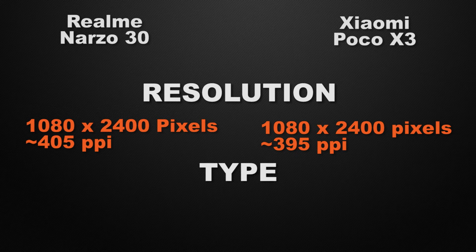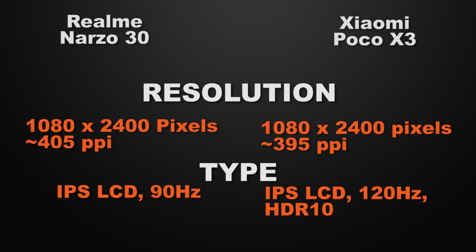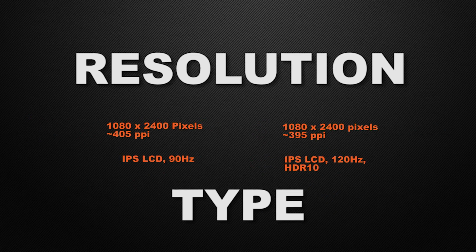And about the display type of the devices, Narzo 30 have IPS LCD display having 90Hz of refresh rate, whereas X3 have IPS LCD display having 120Hz of refresh rate with HDR10 support. So the winner here is X3 because it have HDR10 support which can produce more darker black and vivid colors.